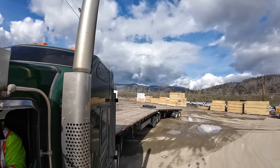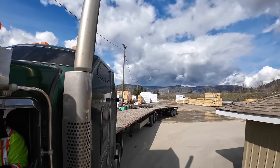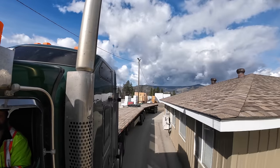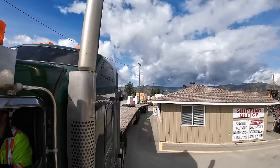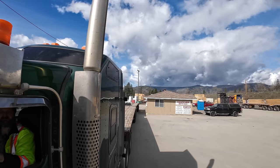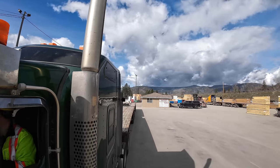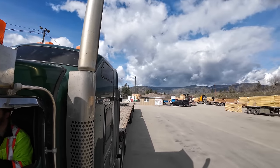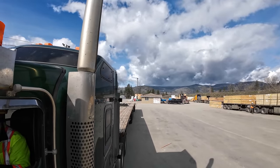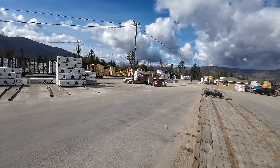Happy Tuesday. It's almost 11 a.m. here. I'll be getting the same stuff that the truck next to us has, I think. What it looked like to me. Now we just wait and get loaded. This is a spot where you have to stay in the truck while they're loading.